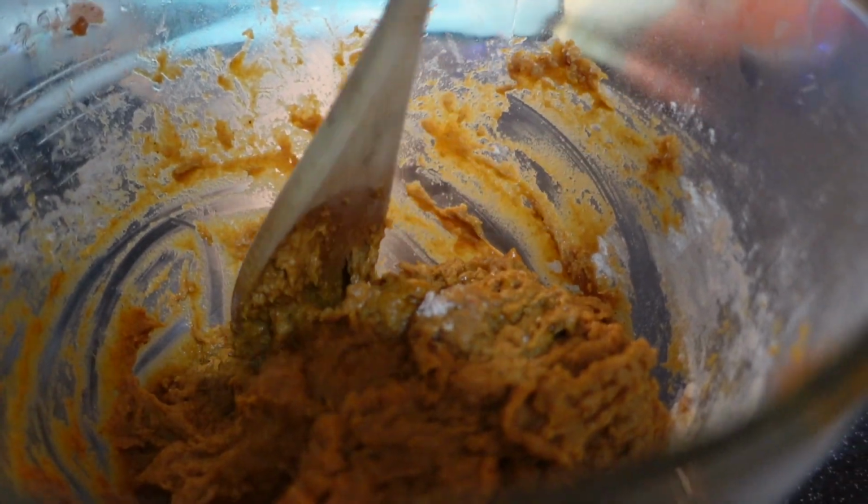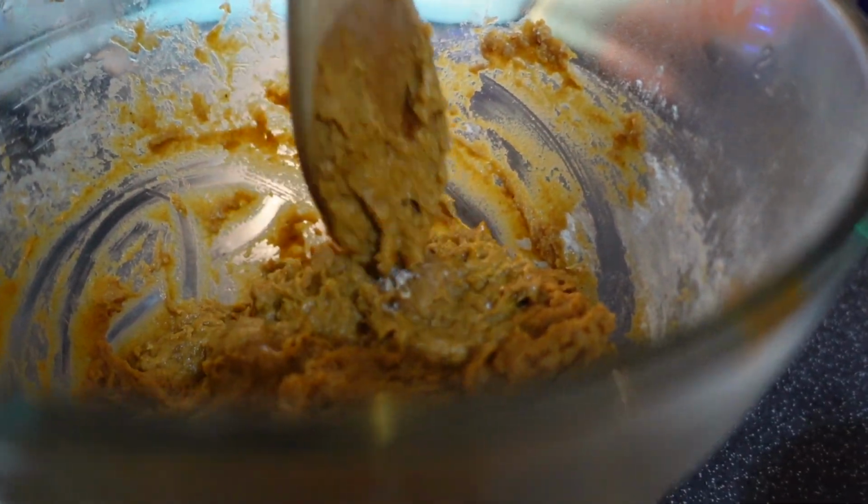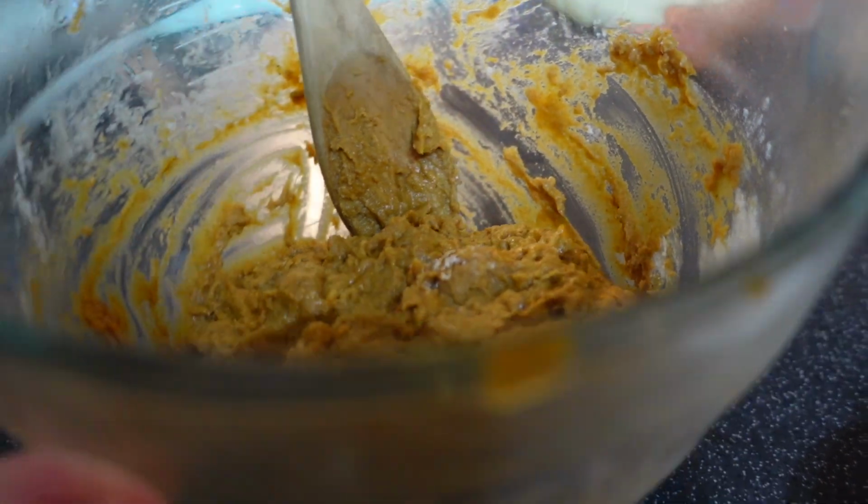So I'm going to leave them in there, get sorted out, stick the kettle on, and hopefully we'll have some nice cookies in about 40 minutes. Okay, the dough has firmed up slightly. It's been about half an hour. I am being impatient. I just want to get these cookies in the oven now.